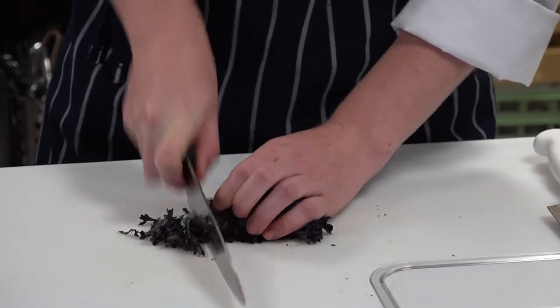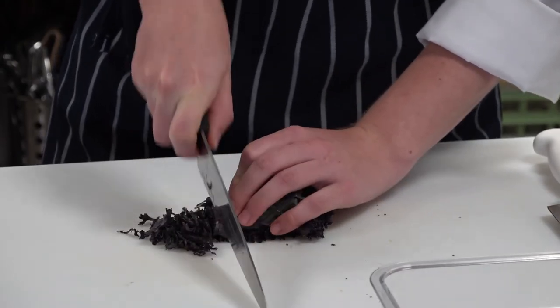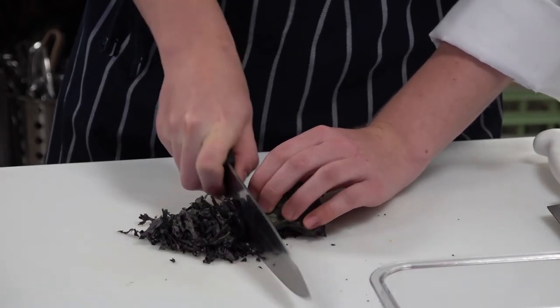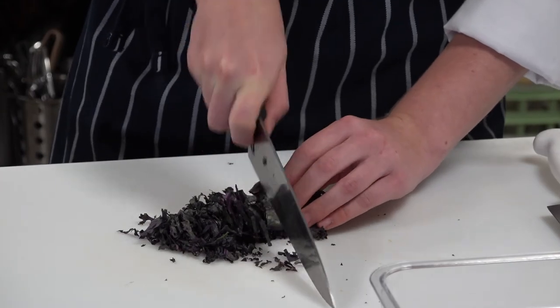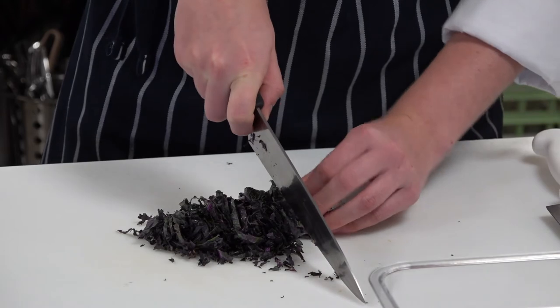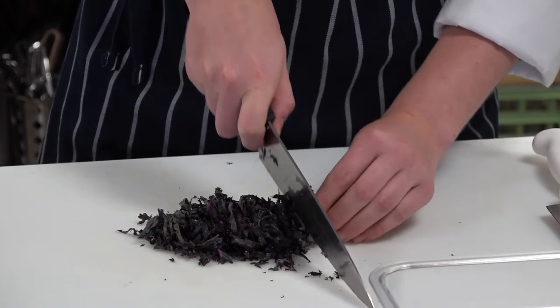They do this with basil usually. A lot of the herbs, the chiffonade, you'll see on a menu, chiffonade basil or chiffonade chervil or something.